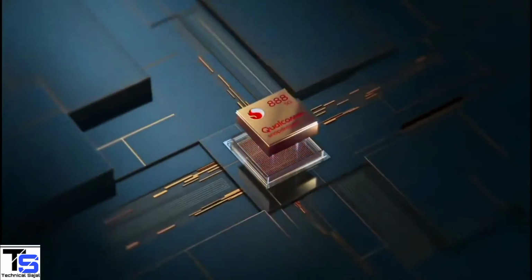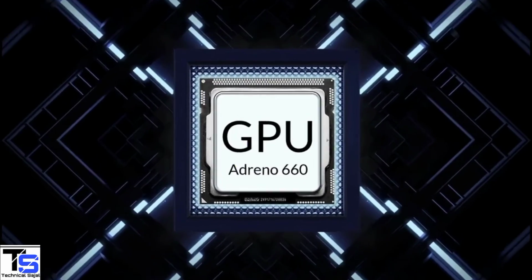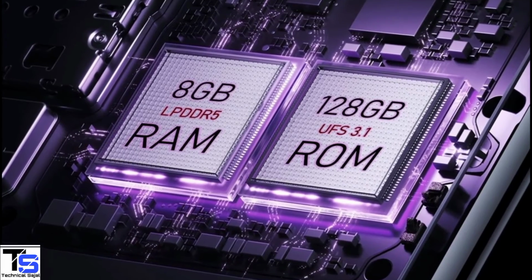The phone is powered by Qualcomm Snapdragon 888 chipset paired with Adreno 660 GPU, and it packs 8GB of LPDDR5 RAM and 128GB of UFS 3.1 storage.